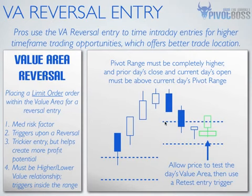And if you have the value area, so this is the pivot range. This is what we learned in part 1 of this course. The pivot range is completely higher than the prior day's pivot range. You have a higher value relationship. When you have that relationship, let price come into you, into the test zone, which is the pivot range, and if buyers successfully defend that zone as they should, you can get your entry into that next wave of movement.